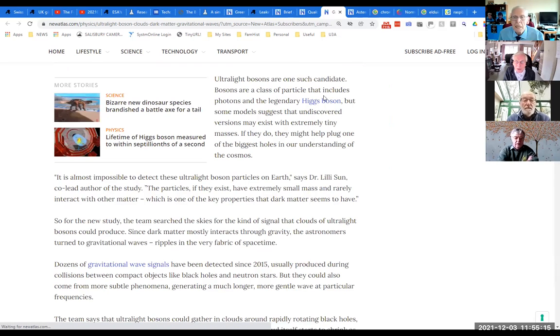Bosons are a class of particle that includes photons and the legendary Higgs boson. Some models suggest that undiscovered versions may exist with extremely tiny masses. If they do, they might help plug one of the biggest holes in our understanding of the cosmos.